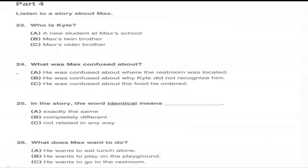While they were eating, Kyle told Max, "I need to go to the restroom. I'll be right back." A few minutes later, Max saw Kyle wandering around the cafeteria. Kyle seemed to be looking for their table, so Max waved at him. "Kyle, I'm over here. Why are you carrying another tray of food? Your food is still here on the table," shouted Max. "I'm sorry, but do I know you?" the boy asked Max. Max was confused. "You don't remember me?"